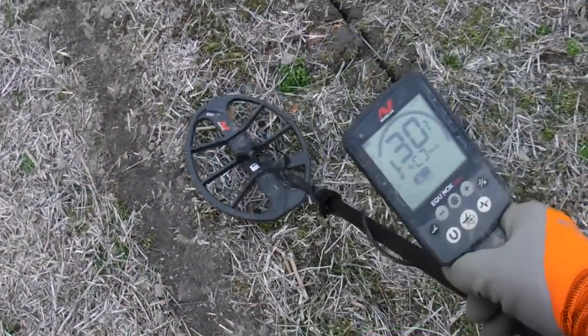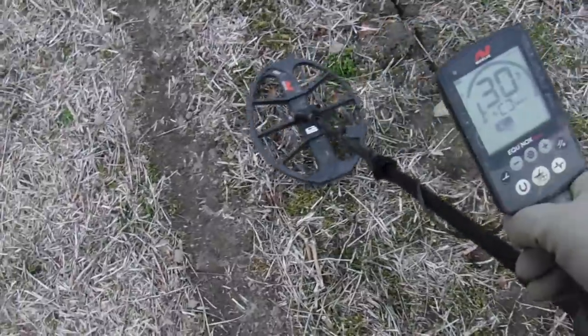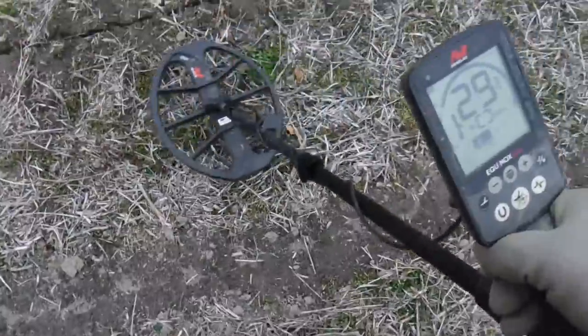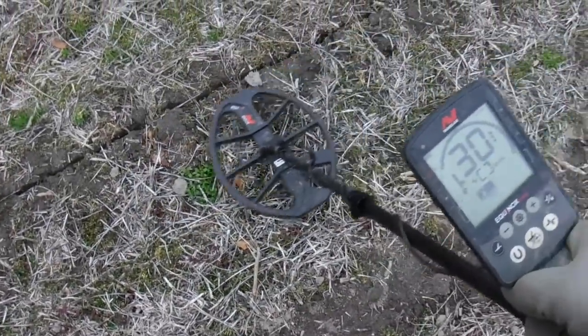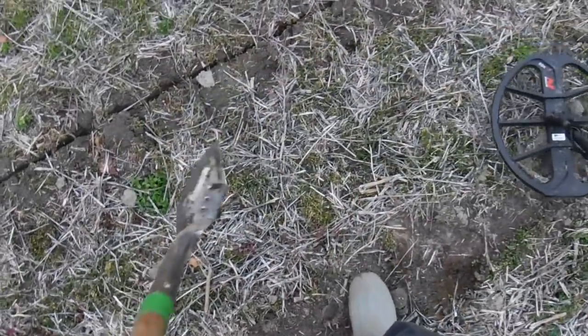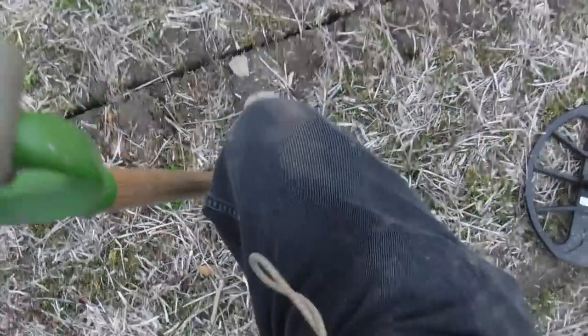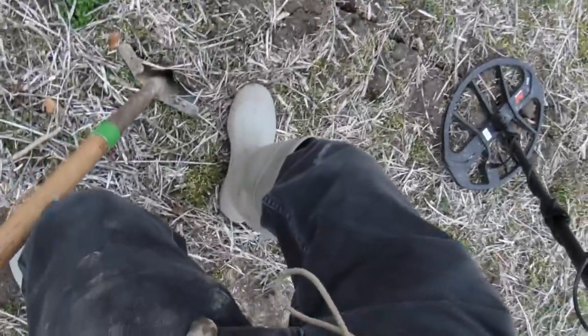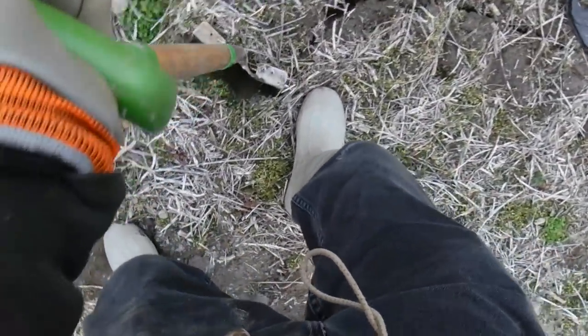All right, here we go again. 30, 30, 29, 30. Jumping just a little bit. 90 degrees, still staying very consistent. We saw the last one, well, if I showed it on the video here, it was a big chunk of brass, which this could be too, but hopefully we're gonna be able to get it up here and see what we got here. Okay, let's see what we got. See if it's still in the hole.